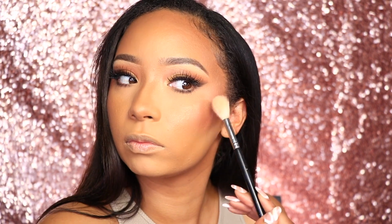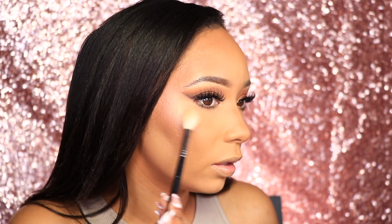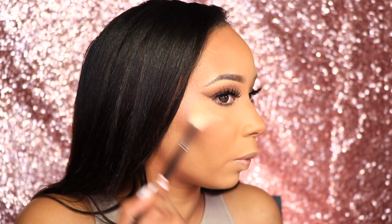The highlighter I'm using today, while this is settling in, is the Wet n Wild Mega Glow Highlighting Powder, and this is in the shade Crown of My Canopy. This one is a really good shade. These are so blinding, so pigmented. If you're sleeping on the Wet n Wild highlighters, girl, I don't know what you're doing with your life. But yeah, you need some Wet n Wild highlighters in your life. That's all I have to say.